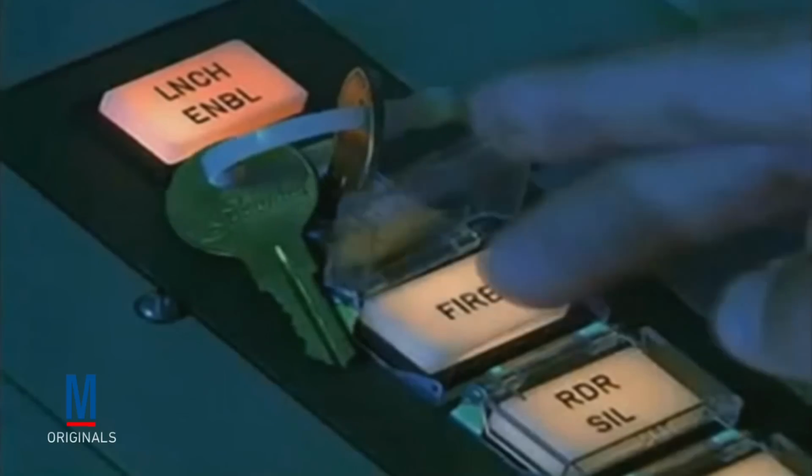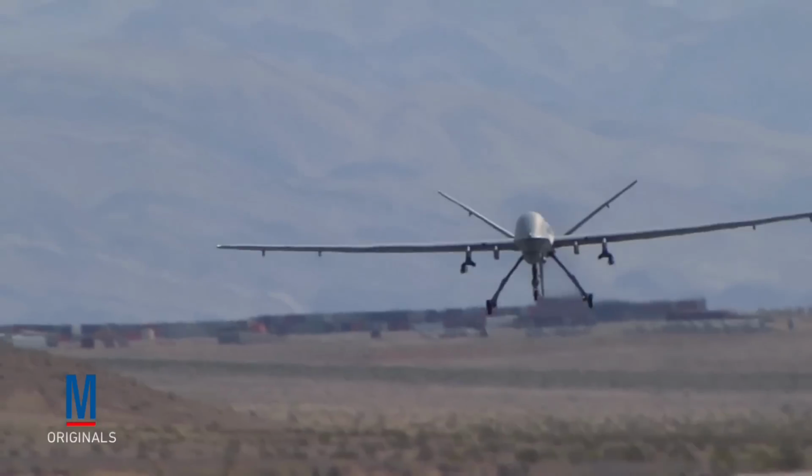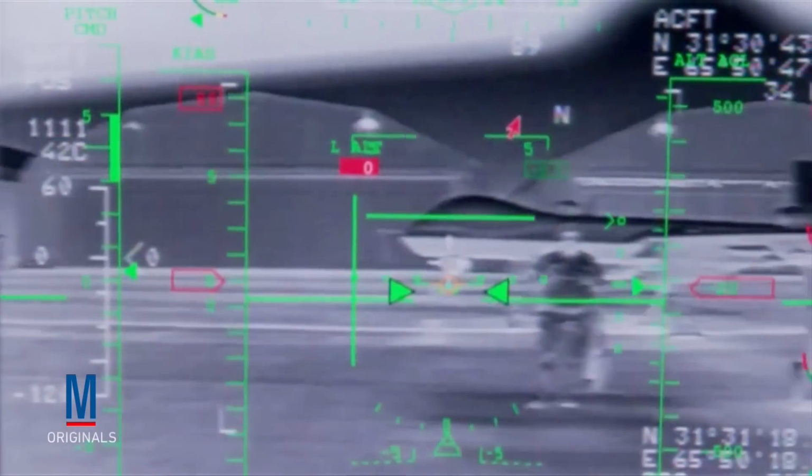So do you think dogfighting will be relevant in future conflicts? Or have weapons become too advanced? Will UAVs begin to have their own air-to-air combat encounters?